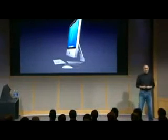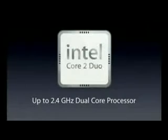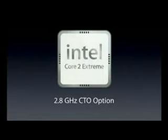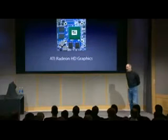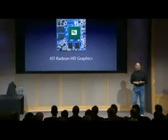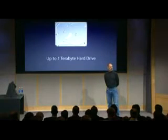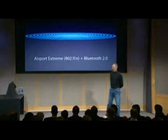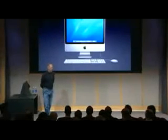Now what about on the inside? The outside's gorgeous. What are we doing on the inside? Intel Core 2 Duo architecture. These things are screamers, up to 2.4 gigahertz dual-core processors. And if you want to get a CTO option, you can go up to 2.8 gigahertz on the 24-inch model. Up to 4 gigabytes of memory. The prior model only went up to 3, so we're going up to full 4 gigabytes of memory. Much faster graphics, the new ATI Radeon HD graphics series. And of course, up to 1 terabyte of hard drive storage. And 802.11n Airport Extreme wireless networking, and Bluetooth 2.0 built in. So this is the new iMac.